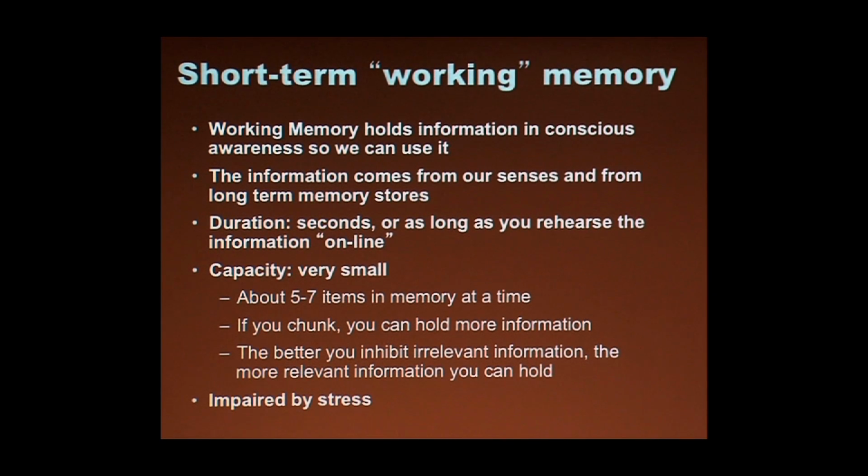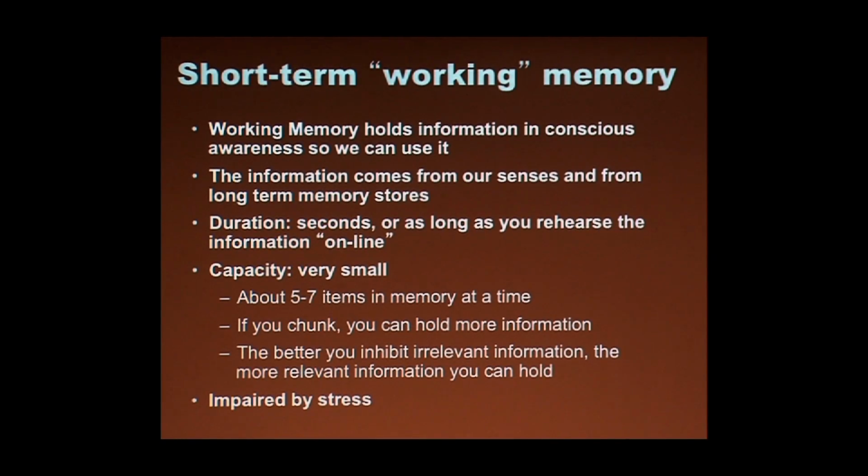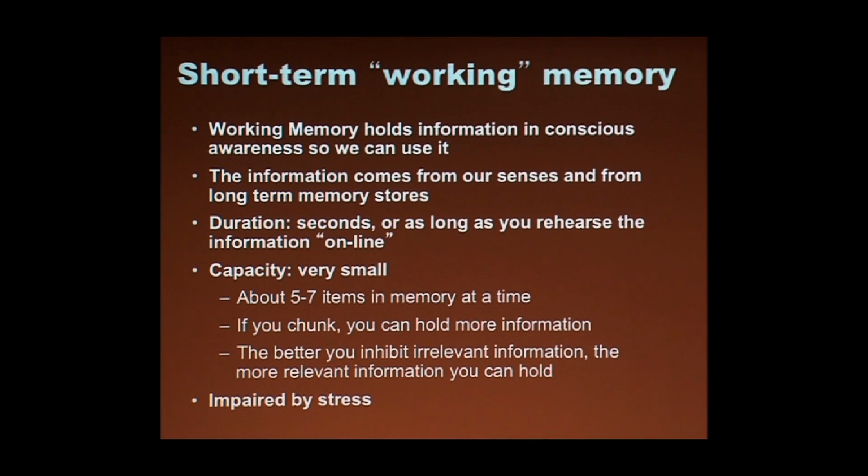So I'll talk a bit more now about this short-term or working memory. It's the type of memory you're using right now to listen to this talk and process it in your mind and think about how the stuff you're learning may apply to you or people you know. You're processing or working with this memory as you listen. So working memory holds information in conscious awareness so we can use it. The information can come from our senses, like right now, you're listening to me talk, and that information is going into your working memory. The information can also come from your long-term memory stores.